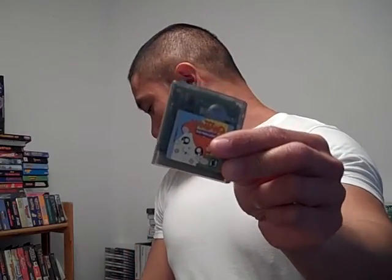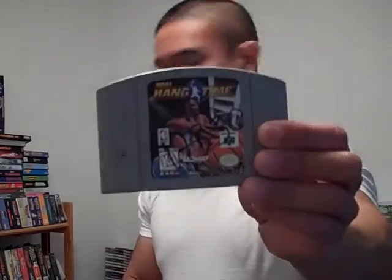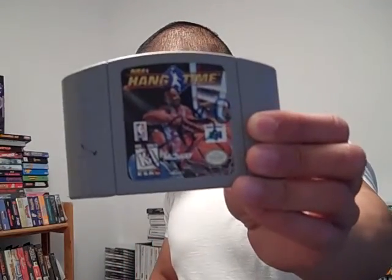Now, this game is a Rarity 3, valued at $5. I got it for $4. And then I found some N64 games. I found NBA Hang Time, Rarity 3, valued at $6. I got it for $4. And Twisted Edge Snowboarding, Rarity 3, valued at $10. I got it for $4. So those are all wins.